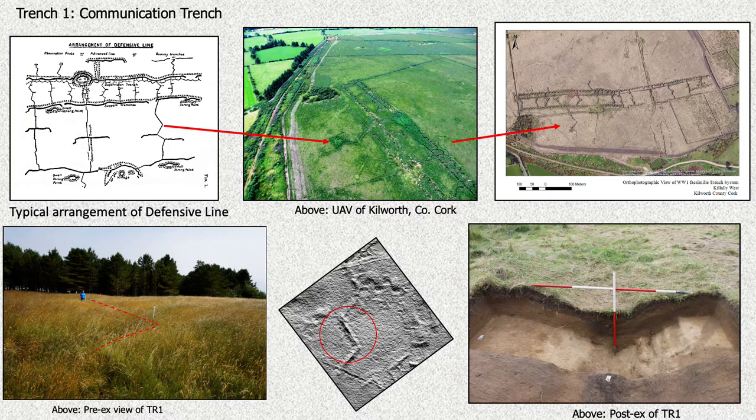Trench 1 was aligned approximately east-west along the remains of the possible First World War communication trench, which could be seen extending eastward in a dogleg fashion, i.e. like in a zigzag manner. Excavation of this trench was originally proposed during phase one evaluations. However, due to time restraints, it wasn't possible to excavate. Basically, COVID kicked in and we had to hurriedly leave site.